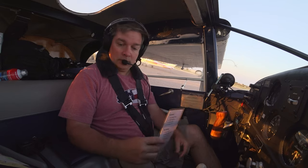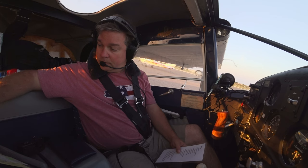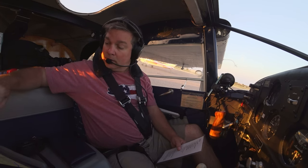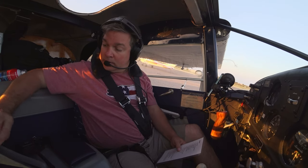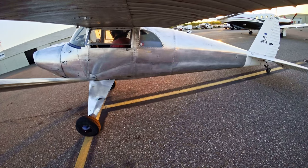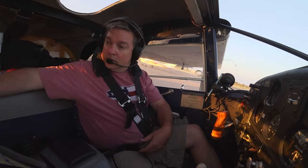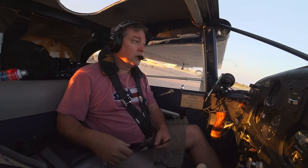At 2 hours, I'll switch tanks, and I'm gonna plan on refueling, or at least refilling. I'll probably have been on the right tank by then, so I'll plan on refueling the one tank at Lajitas, and then fuel is cheaper at Presidio, so I'll top up there. Belt's good. Ouch. Doors are good. Alright.